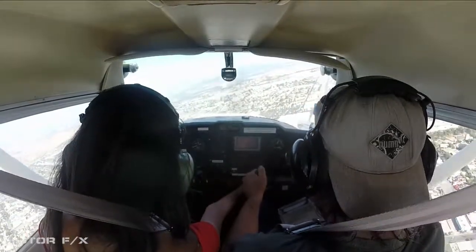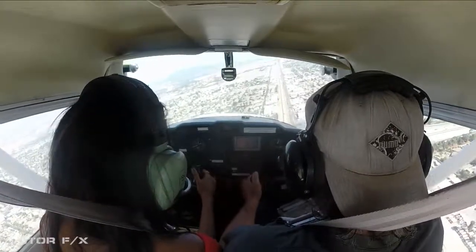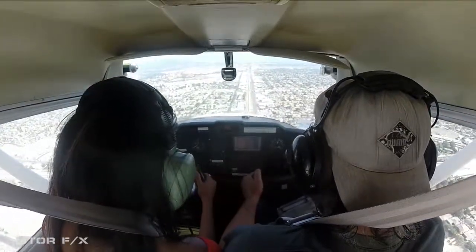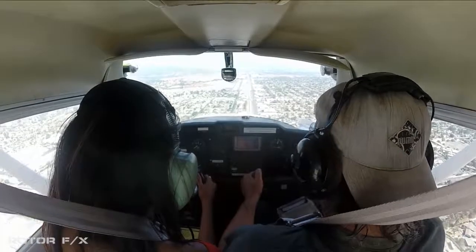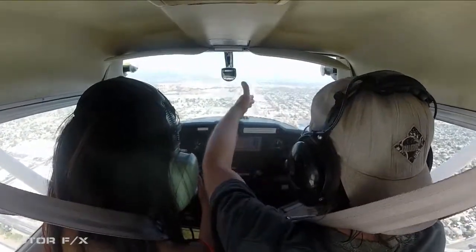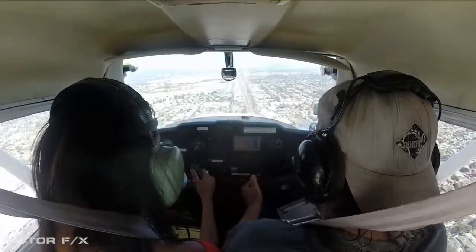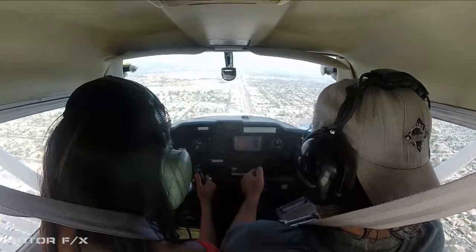Hold the nose down. You see those two white lights, do you see it? Okay, yeah. They say we're too high, but we want to be high because notice there are houses and everything. If turbulence comes in and sucks us down, how are we going to come back up? The engine doesn't have enough power.